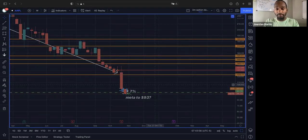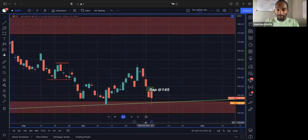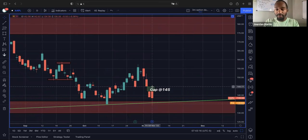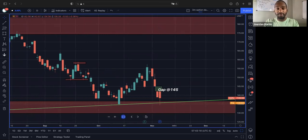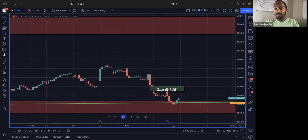We slide over to Apple. Now we see the weekly trend line bounce, take it down to the daily. Now we see it on the daily as well with the gap above at 145, creating some potential for Apple as well. Let's knock it down to the 1 hour. We see at the end of the day, when we started making that move back up.